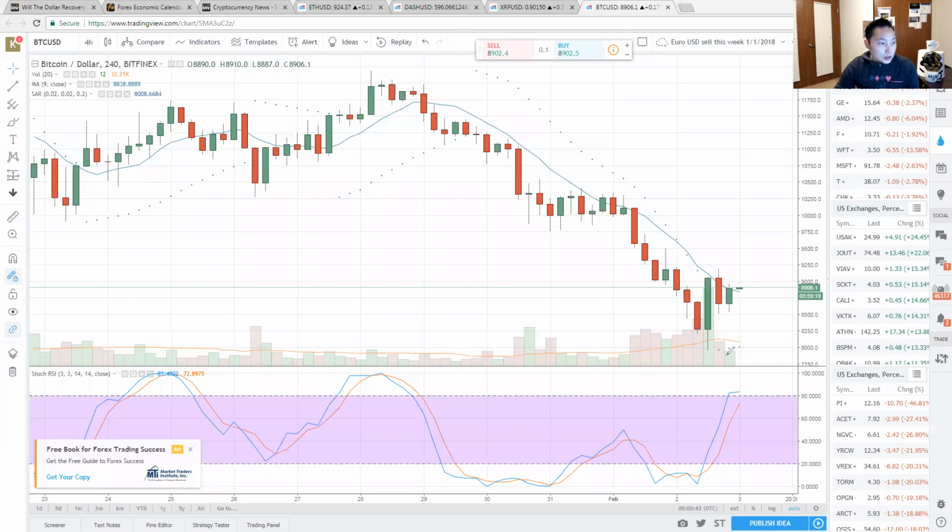We can see the initial setup here. The SAR is on the bottom, 3 dots. Okay, but it's struggling. Okay, it is struggling. It needs to break this, the 9,100 price. Needs to break that, and it needs to keep going up. So, not for sure if it's a strong buy. Okay, I'm not gonna say it's gonna be a strong buy. All of a sudden we buy it and we end up going back down.